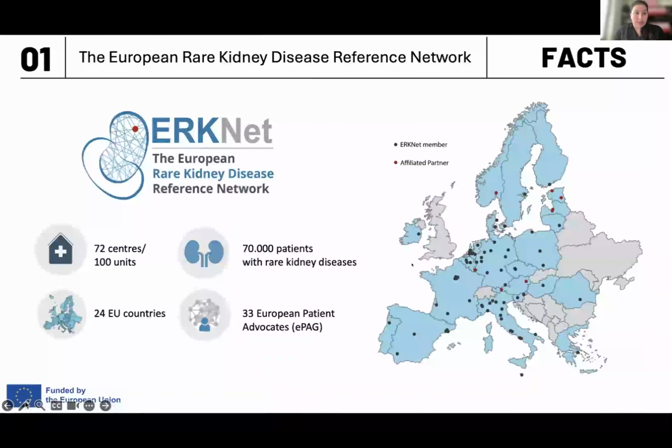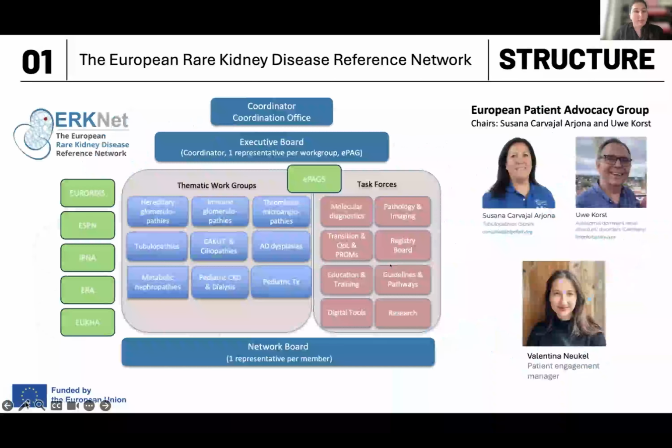ERCnet is one of the 24 European reference networks for rare and complex diseases that were established by the European Union in 2017. Currently, our network includes 72 centers with 100 units, serving approximately 70,000 patients with rare kidney diseases in 24 European countries. We also work closely with 33 European patient advocates, our EPACs.